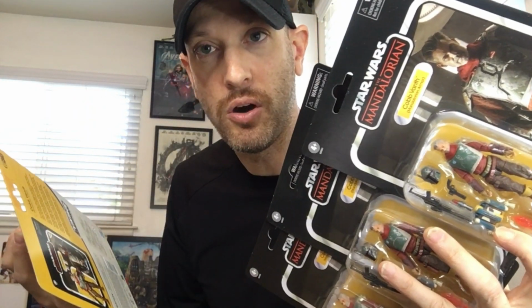So let's start out. I do have some Cobb Vanths here. Again, I got one for my son, one for me. I'm going to keep one mint on card. I think I might customize one of these. I'm not quite sure. But this was nice because I did see this figure at Walmart for $25, but Amazon price matched them, and I think they got down to $17. So I saved quite a bit by ordering them from Amazon, and plus I used the 5% cash back or 5% credit. So I ended up saving quite a bit on these guys. I can't say that for everything else, but definitely I did on these.